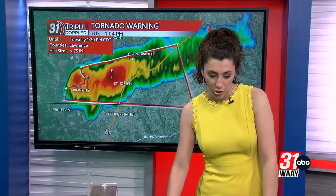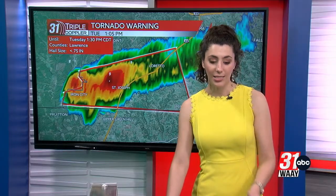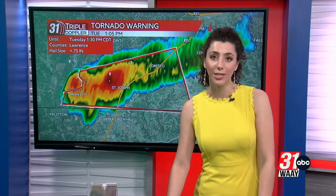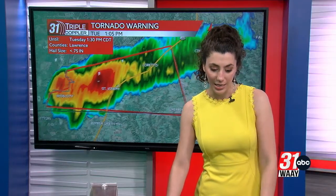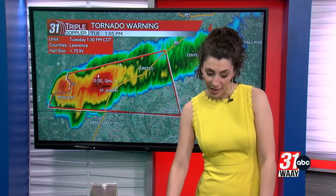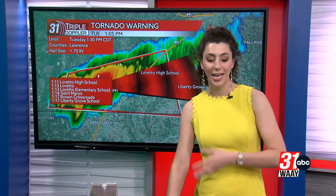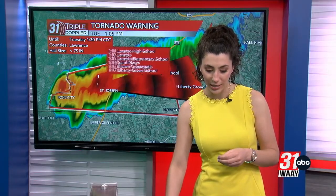If you are just joining us, this tornado warning is tracking east. It is active. It is in effect until 1:30 in Lawrence County, crossing just east of Iron City, making its way towards St. Joseph, towards Loretto, towards Peppertown, in Lawrence County in Tennessee. I'm going to put a storm track on this for you. It's been moving very, very quickly, and it's about to cross over the highway. That's not exactly a combination that we like to see.